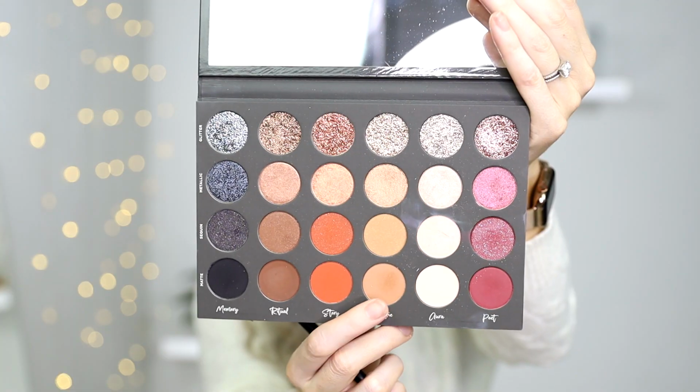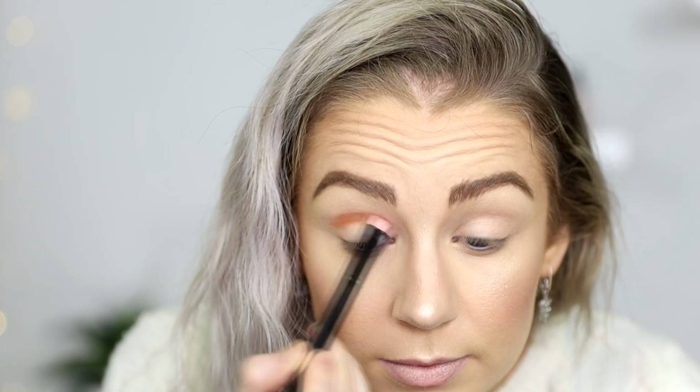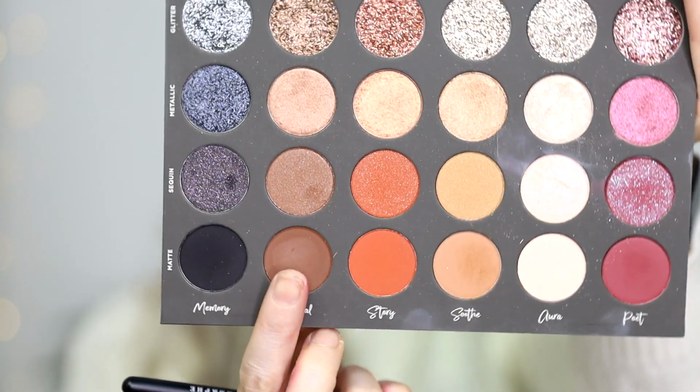I love this palette so much, so we're gonna use it. Also, the glitter is perfect for Christmas. We're gonna start with this Soothe Matte shade. We want to darken up that outer section a little bit. I'm going to go into the Ritual Matte.